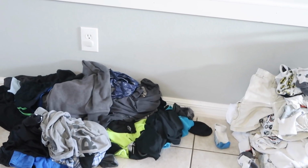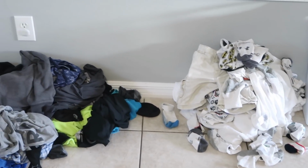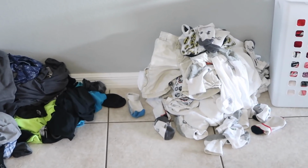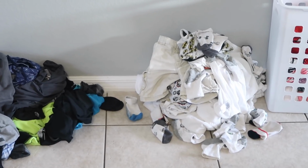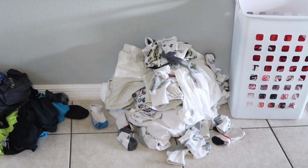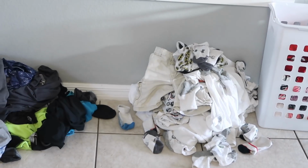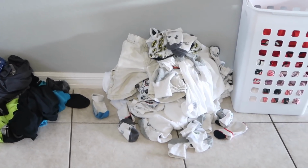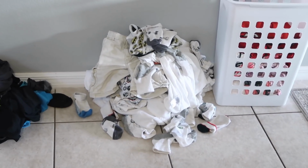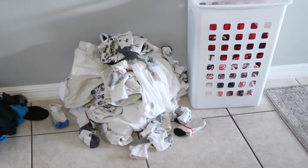I used to, or I should say I've tried to just throw everything in the wash and not sort it at all, but personally I felt like my whites were not staying as white, so I stopped doing that. And then I always am scared that my reds are going to bleed on my whites, so I stopped doing that. But I have tried that. It works for a lot of people, and I say, hey, you do whatever works for you.